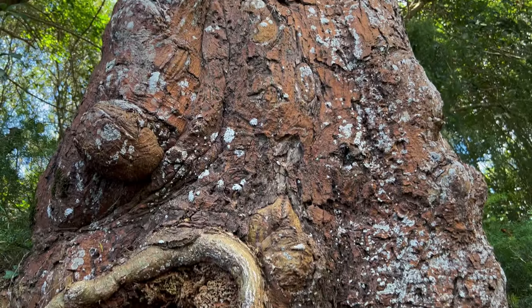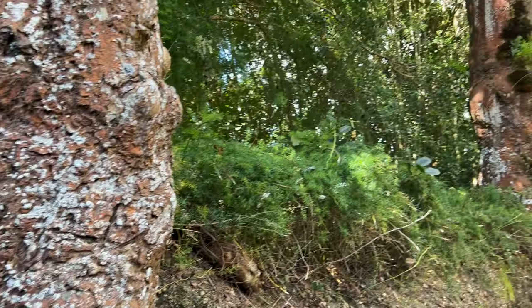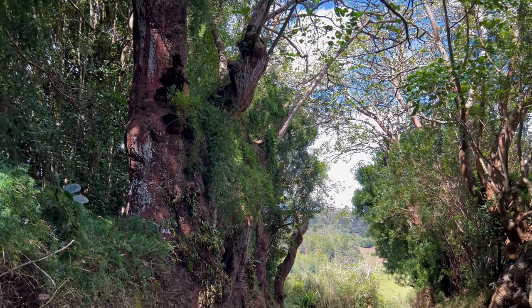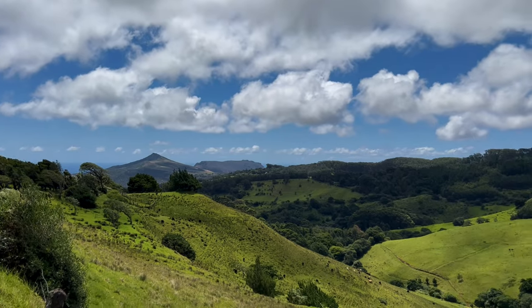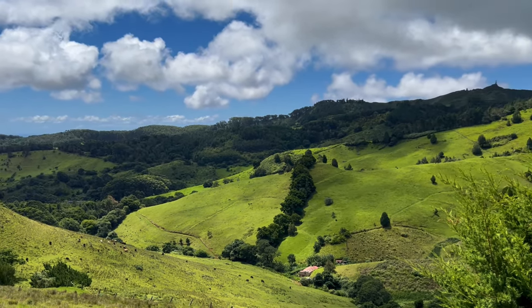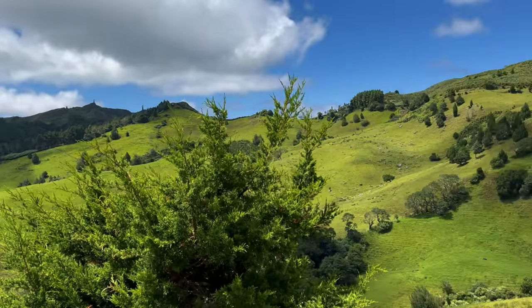We came across this gigantic old tree on the side of the road and decided to stop and explore what's around it. And it's good that we did, because look at this view. How beautiful is this?